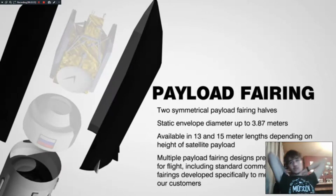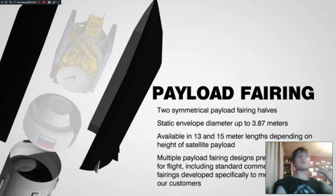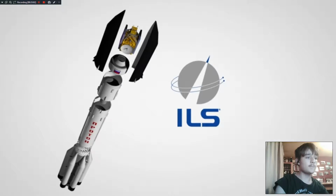It consists of 2 symmetrical payload fairing halves and a static envelope diameter of up to 3.87 meters. There are multiple payload fairing designs presently qualified for flight, including standard commercial payload fairings developed specifically to meet the needs of ILS customers. The payload fairing for commercial launches aboard an ILS Proton separates at the nose cone in a planned maneuver, leaving the BreezeM and the spacecraft together, known as the orbital unit, to continue the journey to its planned orbit.